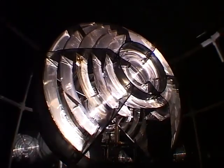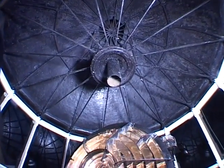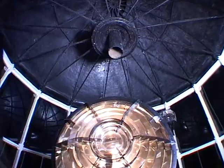A French engineer in Paris designed the crystal lenses. The light can be seen at a distance of 25 miles. Both the building and the instrument are a good example of industrial design.